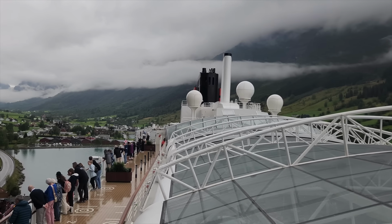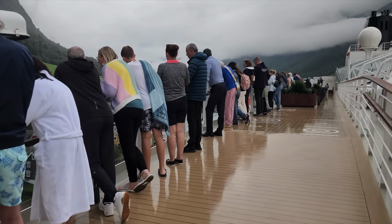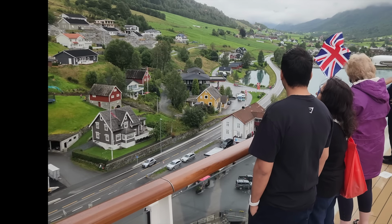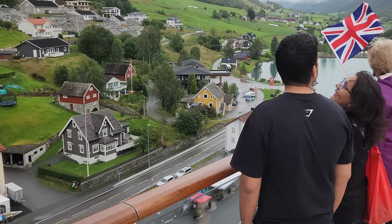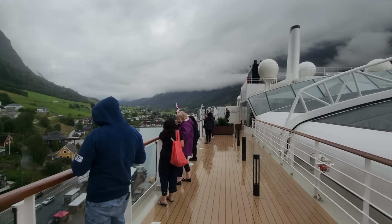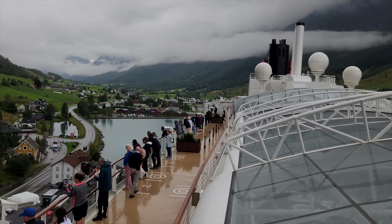Later that evening, we were back out on deck to watch our Sailaway. It was a delight. The local town waved us off and played music over the town speakers to serenade us out of port. We were almost teary-eyed as opera music played over the speakers. It's an absolutely gorgeous evening as we leave Olden. I tell you what, if you get the chance, Olden isn't on a lot of itineraries, but if you see it, it's one to come to because it's a beautiful setting, with fabulous reasons to come to Olden.